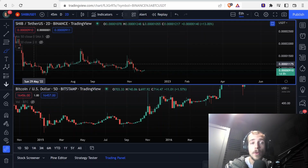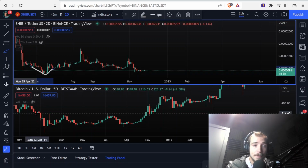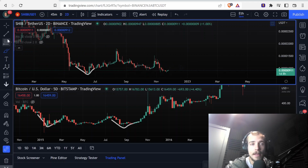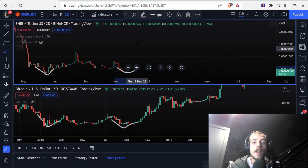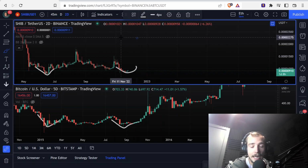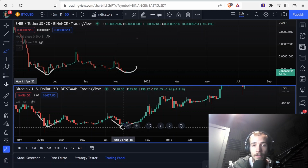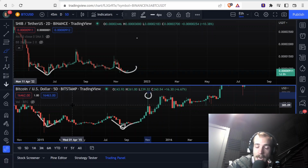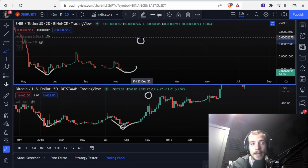Another thing I want to point out is how Shiba Inu is actually following the same bottom pattern that Bitcoin did back in 2015. As you guys can see here, the way that these markets bottom out, there's a similar structure a lot of times, because human psychology is remarkably similar, and it ends up repeating over and over again. Now, when Bitcoin went from being worth $250 right here up to $500 right here, before it did that, it did a bottom pattern that looks identical to Shiba Inu currently. And so a breakout here on Shiba Inu is absolutely possible.